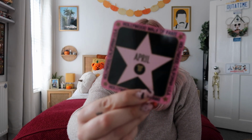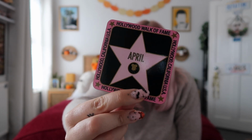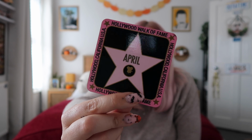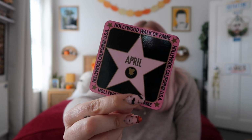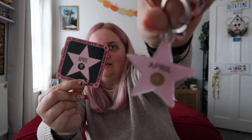And then when you go on the Walk of Fame, you can't help but be lured into the cheap tat places, and like I said, I can never find things with my name on it. So when I saw a coaster slash magnet, because it has little magnets on the back, with my name on it as the Walk of Fame star, I couldn't resist it, so picked that up. And then I got the matching key ring as well because when in Rome, or when on the Walk of Fame and a cheap tat shop, why don't you get them? So yeah, got those as well.